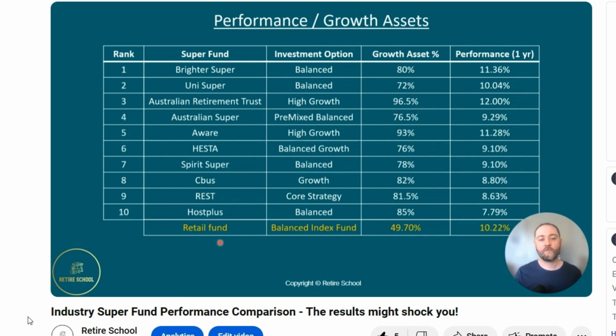But basically, what I showed was the Brighter Super Fund in the balanced option, the UniSuper Fund in the balanced option, the Australian Retirement Trust in the high growth option, the Australian Super in the premix balanced option, the Aware Super Fund in the high growth option, the Hostplus... the Hesta Super Fund in the balanced growth option, Spirit Super in the balanced option, CBUS in their growth option, Rest in the core strategy option, Host Plus in the balanced option, and then I also showed a retail fund in a balanced index fund.